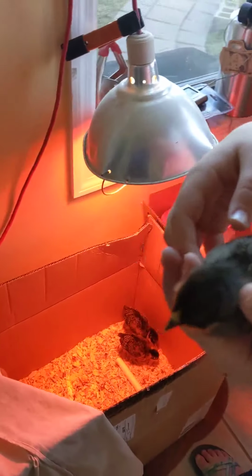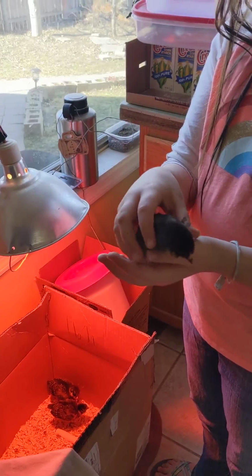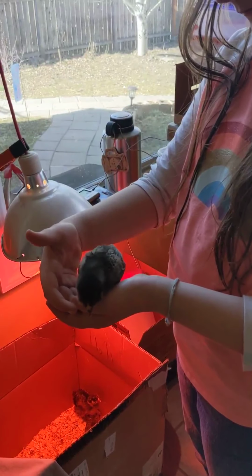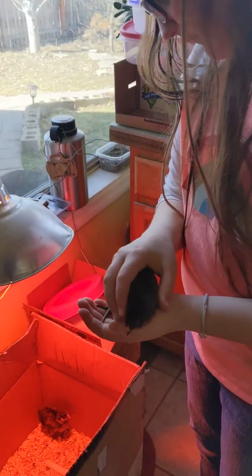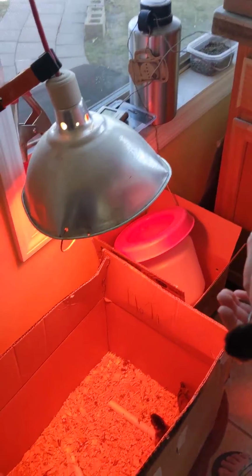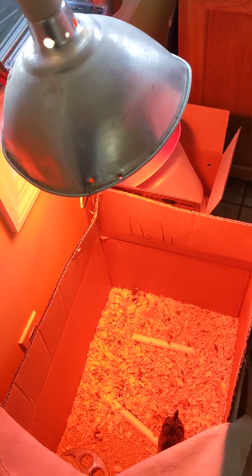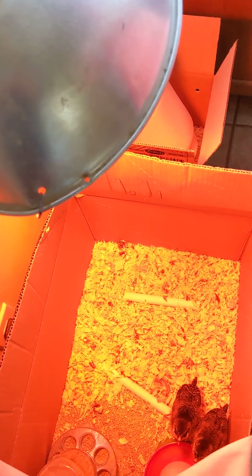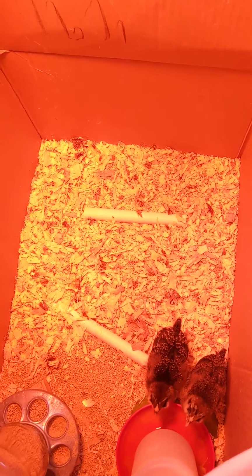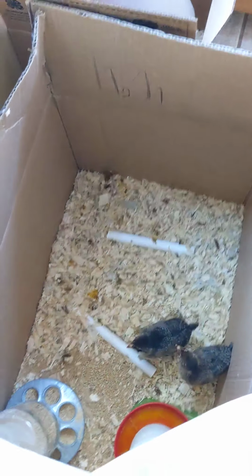The other neat thing about Easter eggers is that they look different when they grow up. So when they're chicks like this, they might look similar to each other, but you never know what they're going to look like until they grow up and they get their big chicken feathers. Ooh, they're feisty today. Flapping around. They're getting ready for their new bigger box pretty soon. Ooh, drinking some water. Here, let's unplug this because that color is so weird. There we go. Sorry, Chickie.